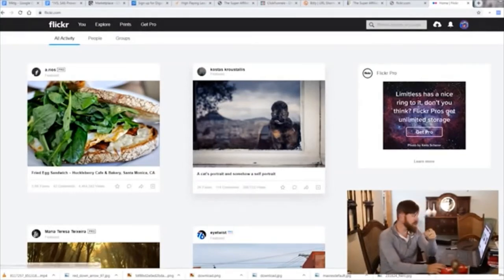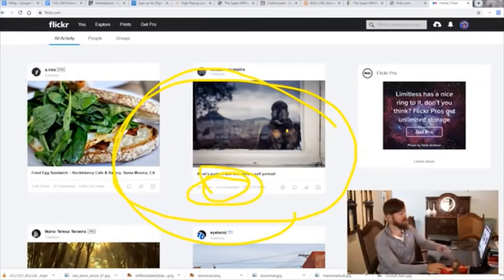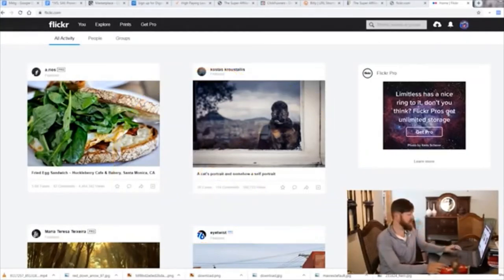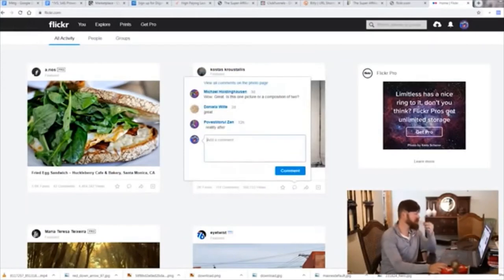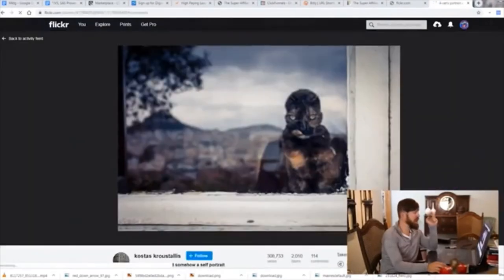Now, here's where we come in. We're gonna use Flickr to actually, we're gonna go right here to the comments section. We wanna do outreach to people. We want people to see our messages. We wanna share our link with people. Now, we have a few advantages here. Now, we can see these people right here, and just let's click view all comments on the photo page right there. We're gonna click that. We see hundreds of comments.